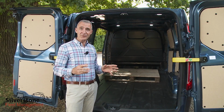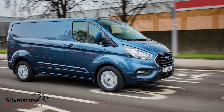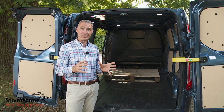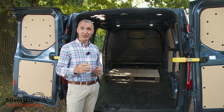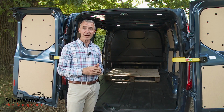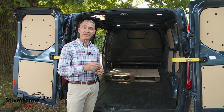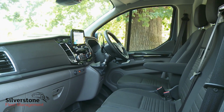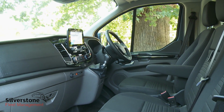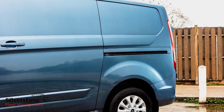If you need something bigger in the Transit Custom range, a higher H2 roof height's available, as is a longer L2 wheelbase. Together, these two additions could potentially give you up to 8.3 cubic metres of total capacity. Now, the payload figures are class competitive, up to 1,530 kilos in this L1H1 model, and these readings will obviously be heavily influenced by the gross vehicle weight you choose. There's a choice of 2,600, 2,800, 3,000, 3,200 and 3,400 kilo series models, with the longer L2 body shape only available with the 3 weightiest options.